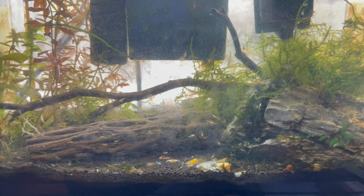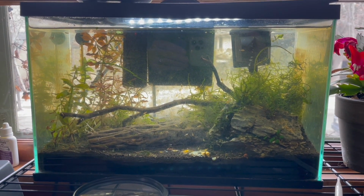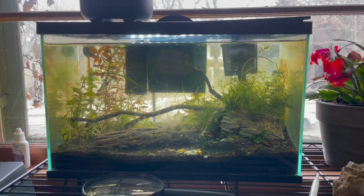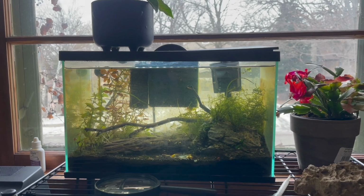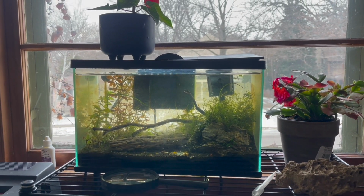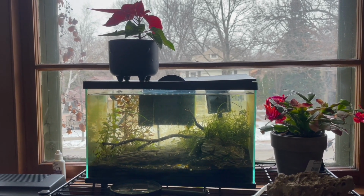Yeah, I'll do maybe some slight maintenance on this. Maybe I'll scrape down the front glass, just because it does make it a little bit easier to see into it. You know, I'm not going to actually. I think for me, I'm self-conscious about the standards of an aquarium that should be maintained, but yeah, I don't know, this hobby has to be for me.